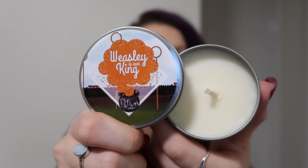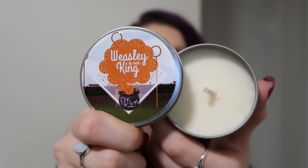And next up we have a candle. It says Weasley is our king. Obviously from Harry Potter. And it looks like this is exclusive for the YA Chronicles. Blood Orange Fresh Mint. Oh, that sounds interesting. And I believe this is from Potions Candle Co. Is that? I don't have my glasses on. Cannot read that tiny font. Ooh. Oh, that's nice. Ooh. That's a really strong scent as well.